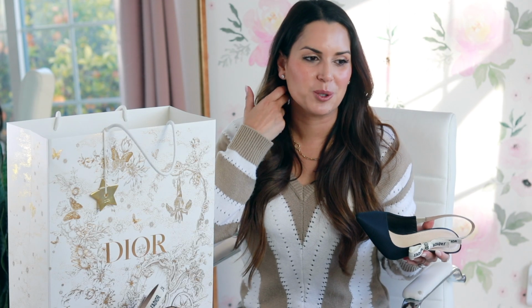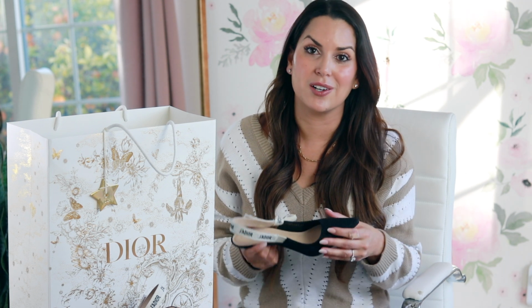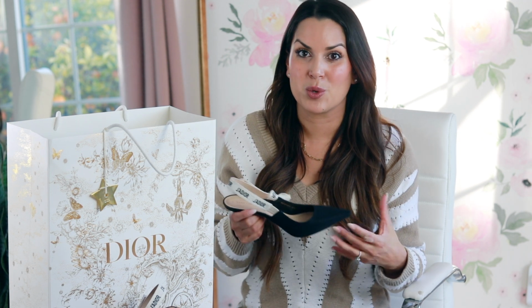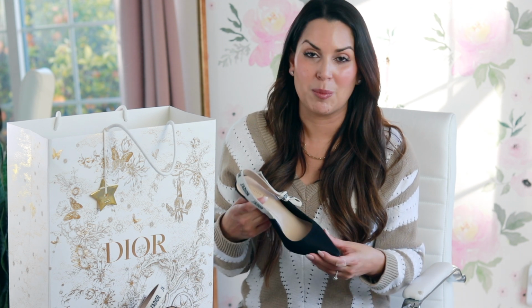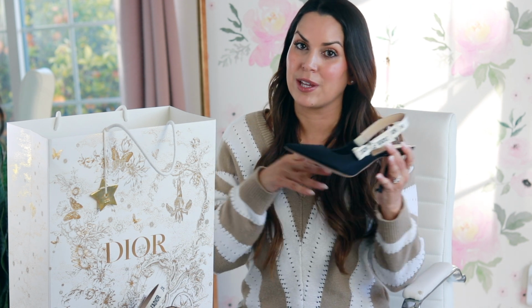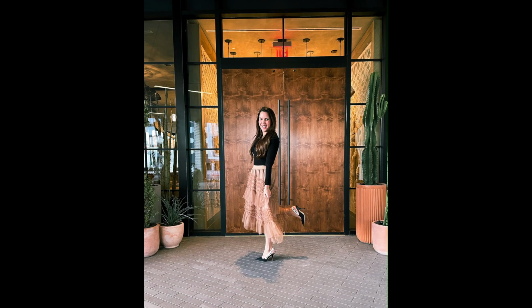Of course, I'll insert some mod shots for you, but I think these are really great to style with jeans, with skirts, with dresses. There's literally a ton of different ways that you can wear them. I put them on for maybe 5 minutes to take some photos in a tulle skirt, and they even looked cute with that. So I know that these are gonna be a really versatile shoe to have in my collection.